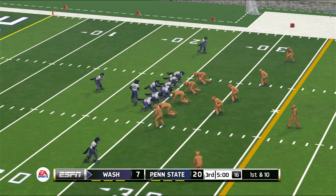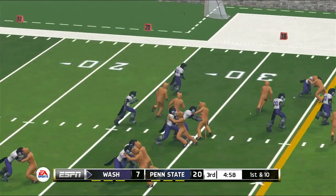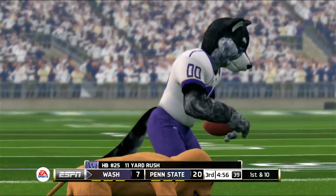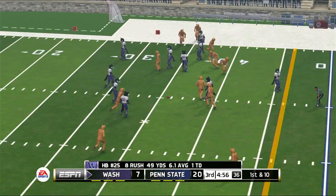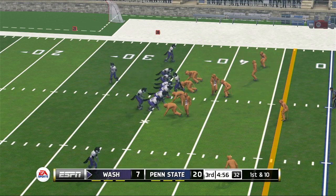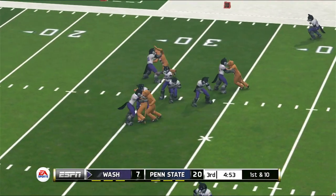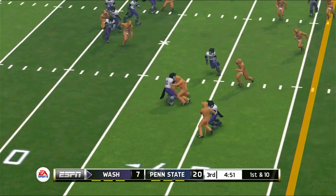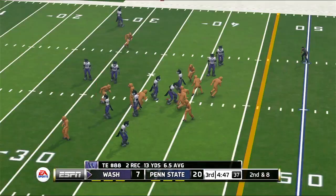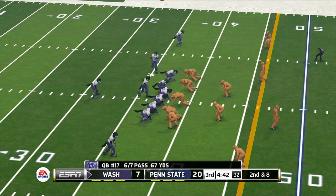Set, 10 Boston, 10 Boston. On the run. And down he goes, around the 36-yard line. That's a gain of 11 on the play. That makes it first and 10. Four down, four down. Check the running back, 25. Here they come. Fires quickly to the tight end. Brought down to the 38-yard line. That's good for a gain of 2 yards. That makes it second and 8.